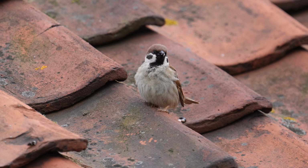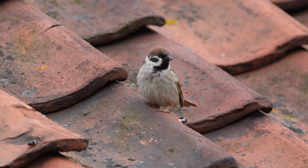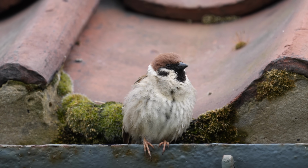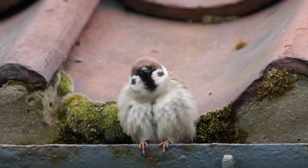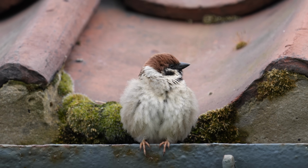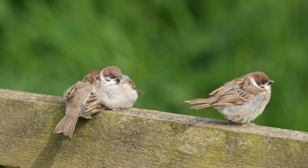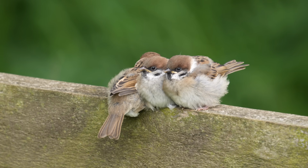This is at Bempton Cliffs at the Visitor Centre. Now most people go to Bempton Cliffs to photograph gannets and the auks. I always put a bit of time into the tree sparrows. It's a nice red roof, sets them off well. And around the car park, sometimes they're sitting on the fences. These are 3 very young birds, cuddling up to keep warm.